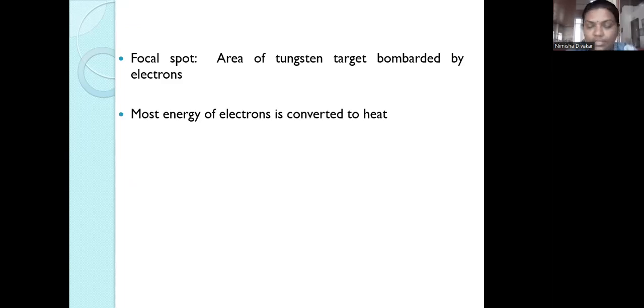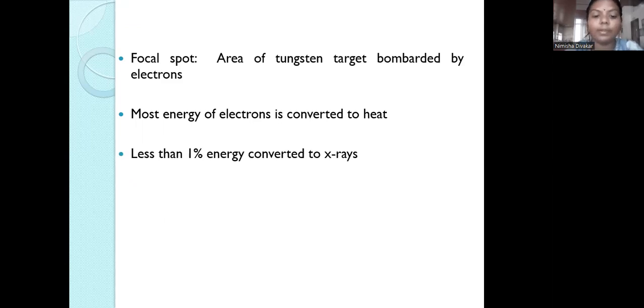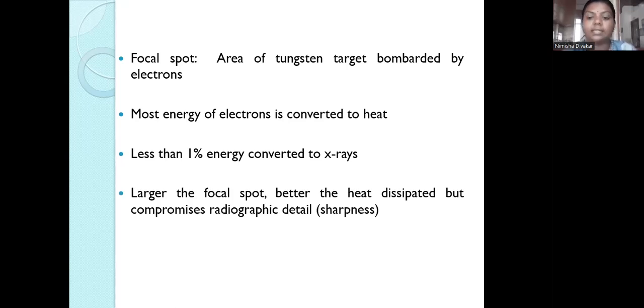Most of the energy of the electron is converted to heat, as we already discussed, and less than 1% of the energy is converted into X-ray. So if the focal spot is large, the heat is better dissipated, but it compromises the radiographic details. We already said, in rotating anode, the heat dissipation is easy, because rather than focusing on a single point, the electron strikes over successive areas. There is a focal track compared with the stationary anode, where there is a focal spot. So if the size of the focal spot is large, the heat dissipation will be better. But the problem with a larger focal spot is that the resultant image will have less sharpness, so the details will be compromised.